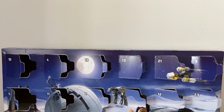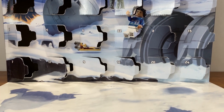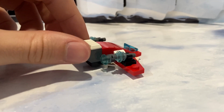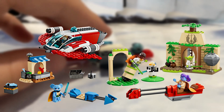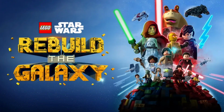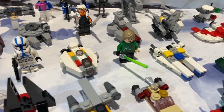Finally, on the last day of this advent calendar, day 24, LEGO gives us a Crimson Firehawk? Yeah. For our final day, LEGO reflects on a Disney Plus show that they made two very pricey 4+ sets on. I'm not mad, I'm just disappointed. LEGO produced their own really good Star Wars show for that year, and only released two sets based off of it. Personally, I would have really liked to have seen this panel be a callback to Rebuild the Galaxy in some way, but alas.